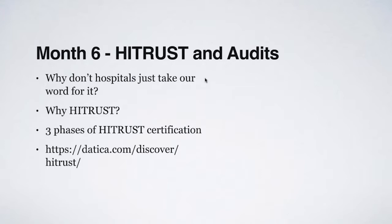You need to make sure that you and everything else within your stack, your hosting providers, other third-party vendors you work with, can manage the quality of the BAA you provide to organizations. Once again, this is a pretty in-depth topic, but at a high level, you need to make sure you understand contractually how you're going to agree to protect patient data. Around month number 6, you're going to have to start working on audits.